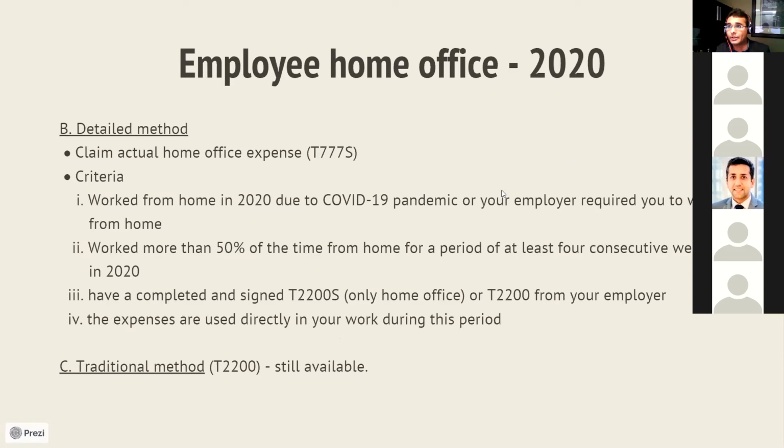Now, apart from the simple method, CRA also gave us a detailed method, which is a short form of the traditional method. This is applicable mainly where you do not fulfill the criteria of the simple method, or you have higher expenses. For example, I use 50% of my home, my work is such that I use a lot of space, and I have big expenses. $400 is nothing for me. Don't worry about it. You are not going to be capped at $400. You still have more room available. You can go to the detailed method.